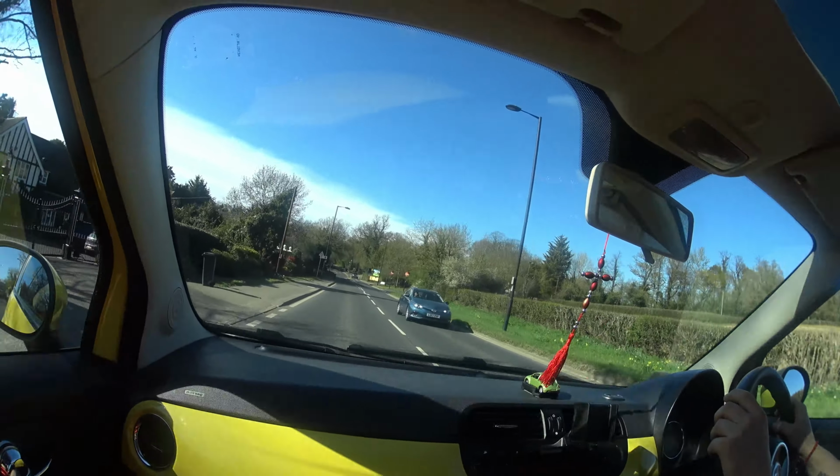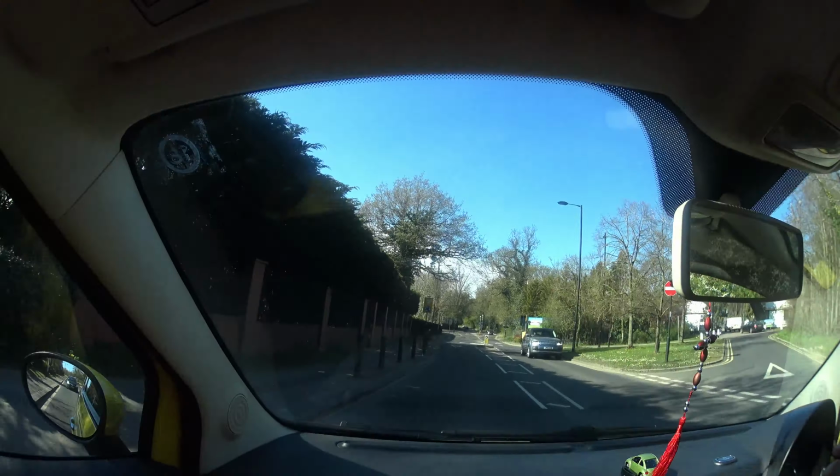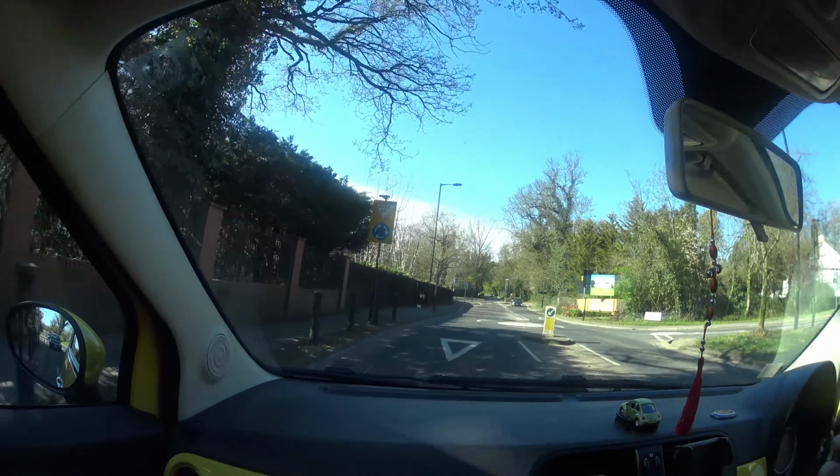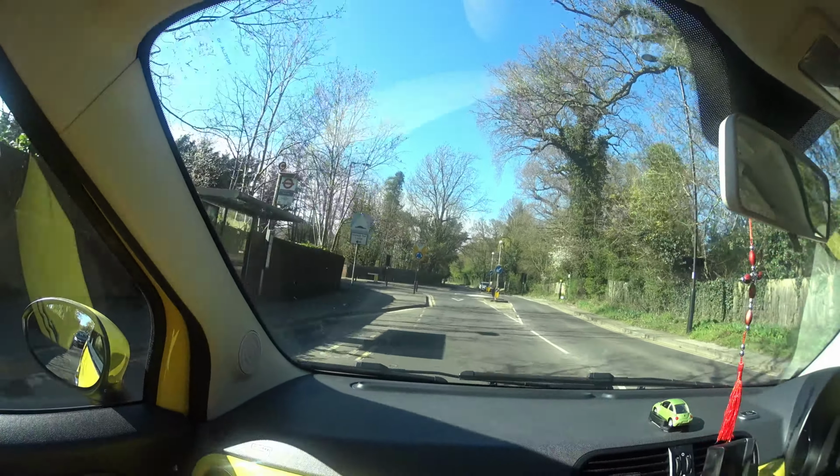Today you're gonna come with us to see one of our trips here in UK. Because we are based in North London, the journey of course is gonna start from here. Now we are on road A111, which is called as well Cockfosters Road.